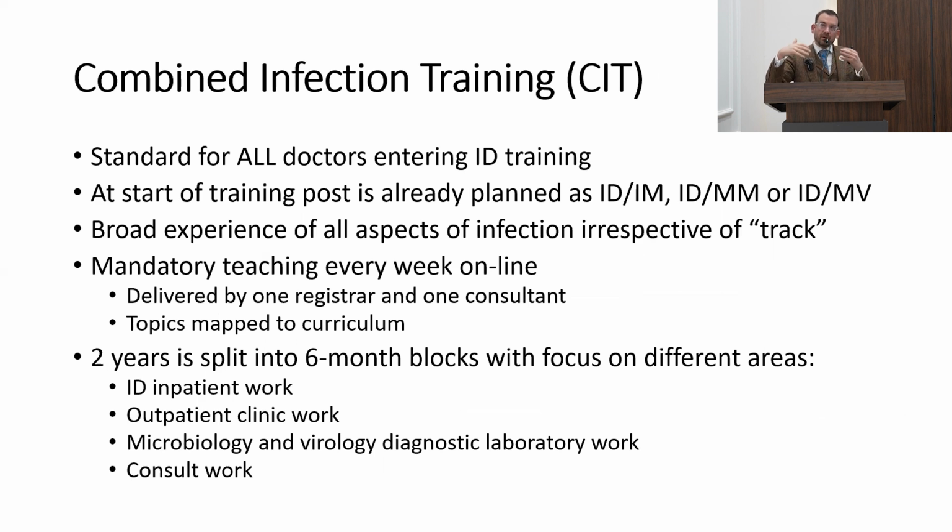And as part of their combined infection training, there is mandatory teaching. So the registrars will get teaching every week, delivered by one registrar and one consultant, and that teaching is, if you like, linked to their entire curriculum. And that is provided Scotland-wide. Other areas of the country do things slightly differently, but across Scotland we have everything online, and they can dial in via Microsoft Teams. And over those 2 years, their clinical work is split into almost 4 6-month blocks.